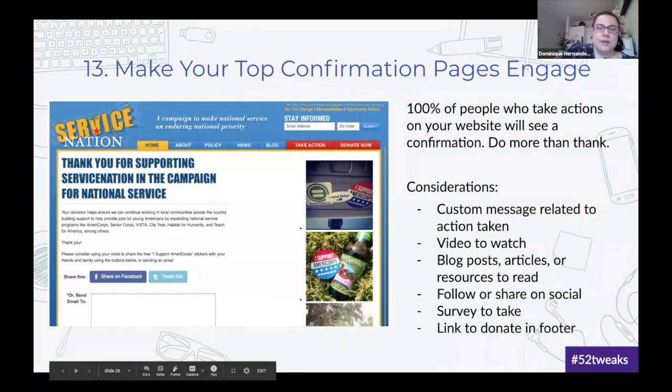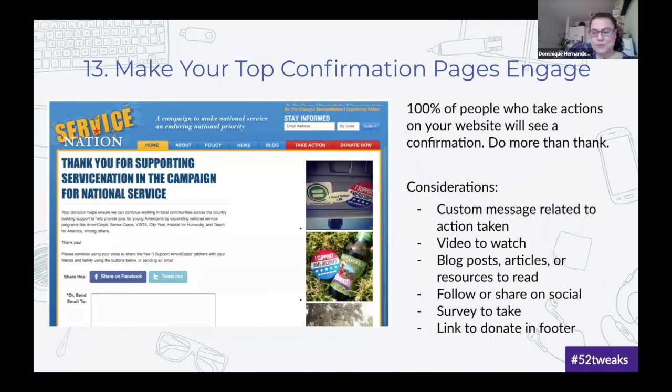All right, and make your top confirmation pages engage. I love this one. So all of the people who take an action on your website will see a confirmation, and this is a great place to do more than thank them. Also think about their mindset. They've already done something. They're already primed into action, right? They're ready to do more. They're in the place where they want to keep going.